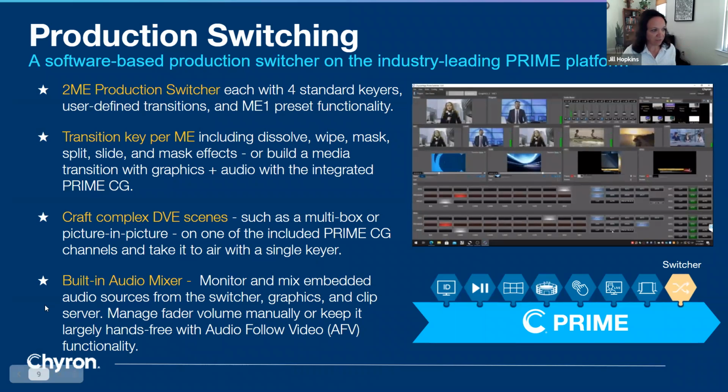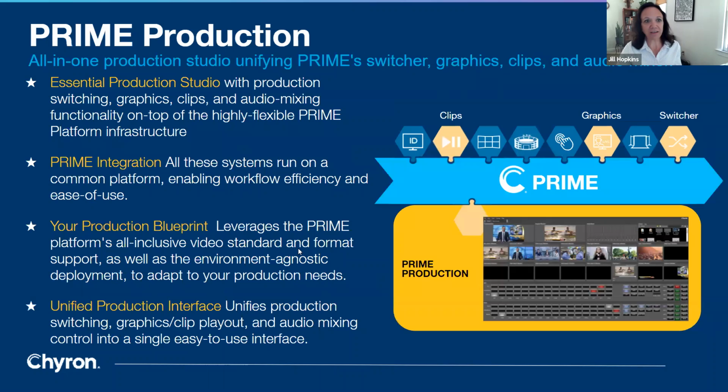So it's fully customizable per user for how they're comfortable with their workflow. And these panels are HTML5 based, so they do reproduce the switcher state in real time. And then we take the switcher, we take clips, and we take CG, and it turns it into a production suite. So we have essentially created a studio, a production studio here.